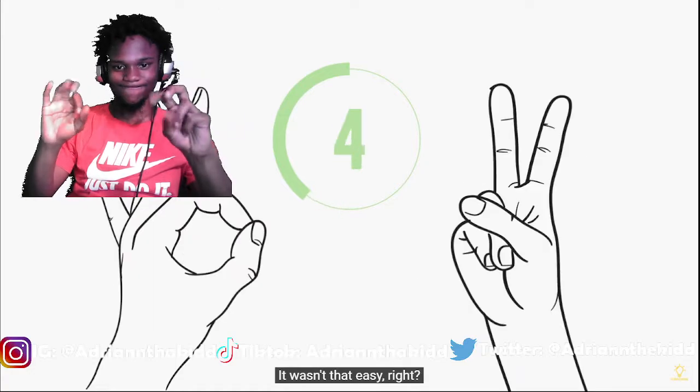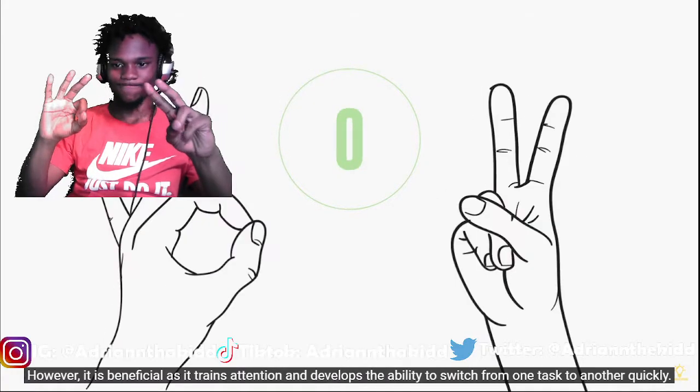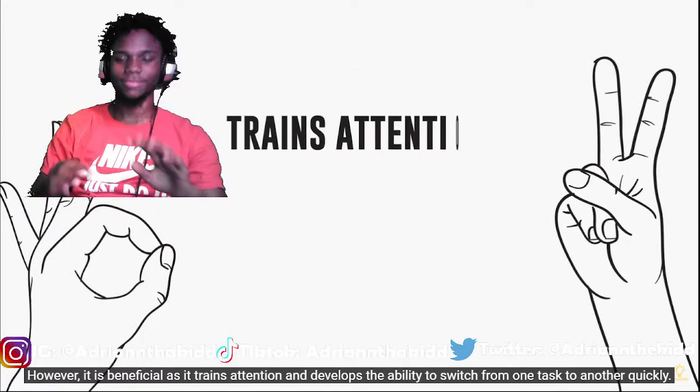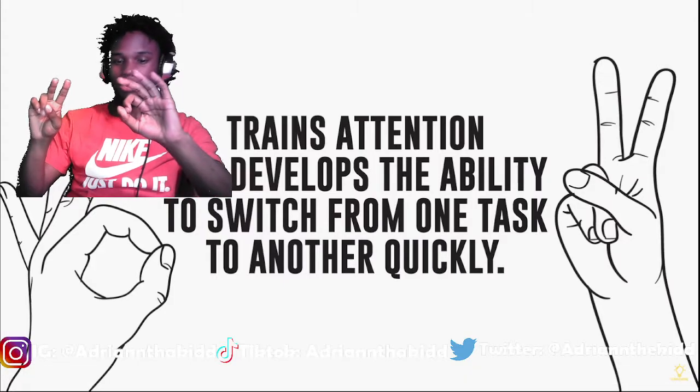It wasn't that easy, right? Yes, this exercise is a tricky one. However, it is beneficial as it trains attention and develops the ability to switch from one task to another quickly.